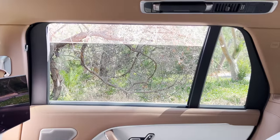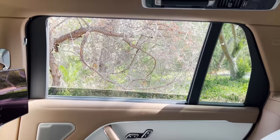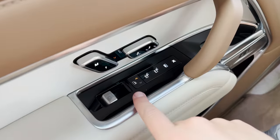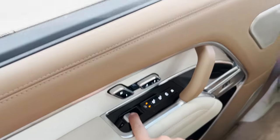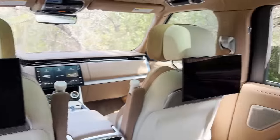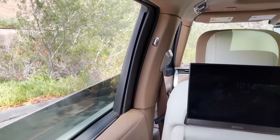So a rear chauffeur-driven passenger can choose to raise or lower each window at his or her discretion, and it gets better because if you tap, you're now controlling both windows at once, and you can lower or raise the windows or the sunshades at once with the push of one button back here. You've turned it on. Also in this area, you can see other controls for your lights.